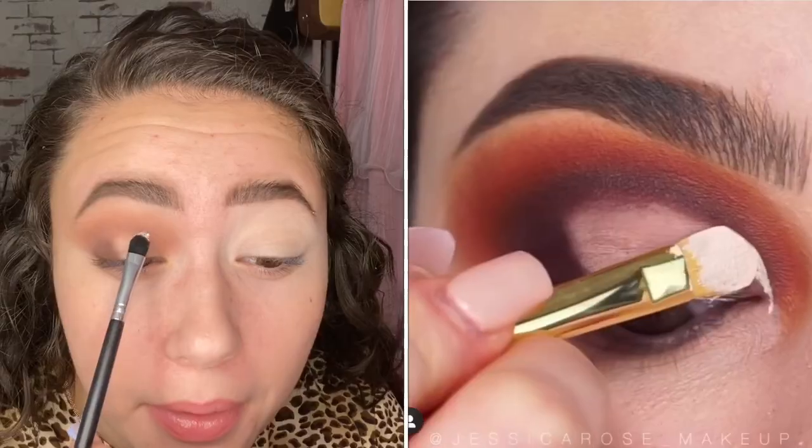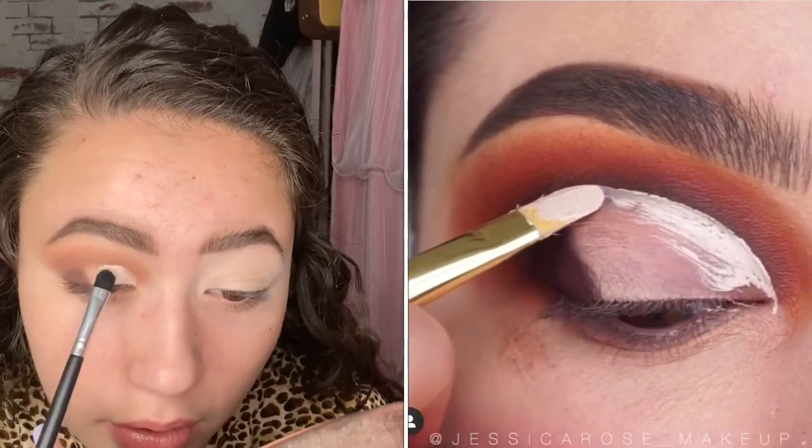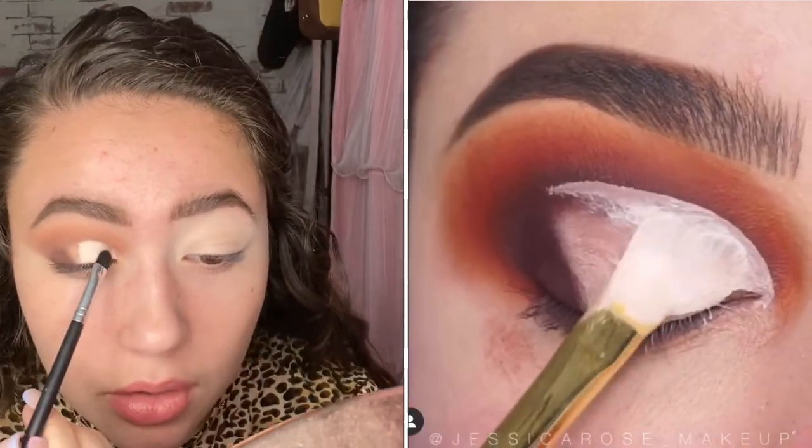All right, so next she carves out her lid. I'm gonna use the same e.l.f. Camo Concealer in this really flat brush. Okay, so there is my cut crease. I don't think I did half bad. I'm actually proud of myself.